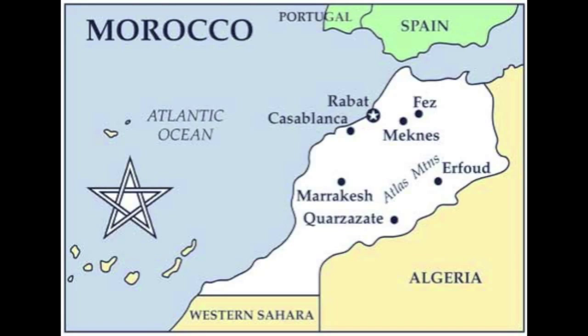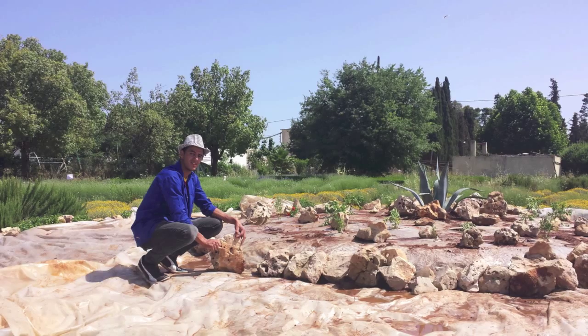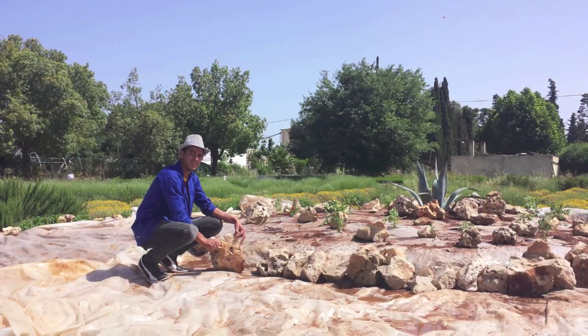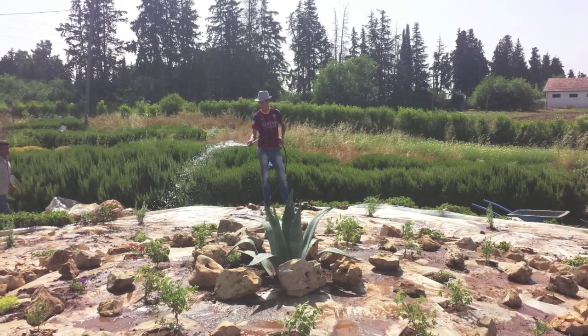So I was in the city of Meknes for 2.5 months. That's where the institute was based out of. So this is a botanical garden that they have there on their campus. And when I got there, this was just plastic and dirt. And so we brought in rock and we planted some cactuses and some different things that would grow there.